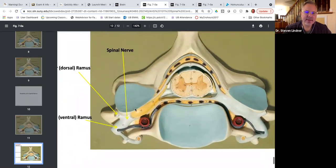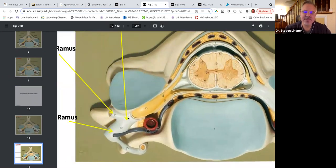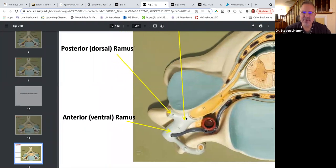And again, here's the spinal nerve. Now in this picture, we can see the spinal nerve, and the spinal nerve itself has two branches coming off of it, one going to the back and a larger one going to the front. The one going to the back is the dorsal ramus. The one leading to the front is the ventral ramus.